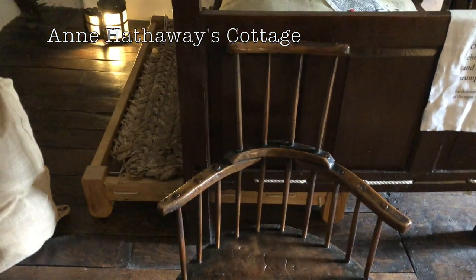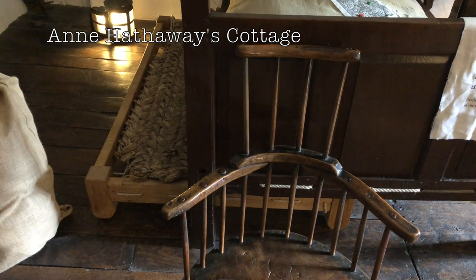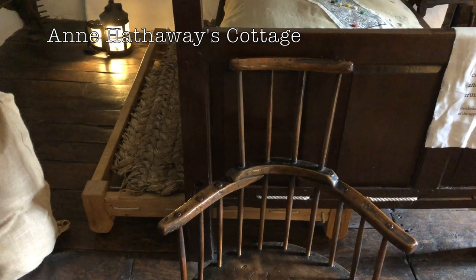Oompa-loompas. Perhaps it's for, yes, early modern Oompa-loompas. That's your suggestion.